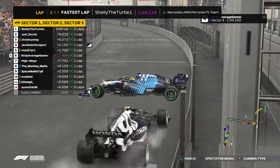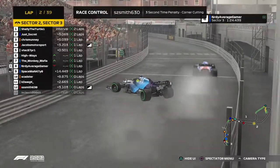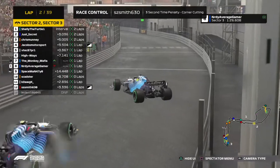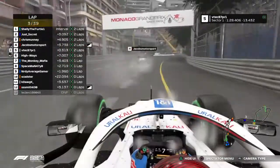So lots of drivers having issues here, with maybe the wet weather catching them out. He's managed to not damage his end plate. Penalties all across the board. And he's finally got back going. Drops down to 9th place. VTEC is up to 5th.